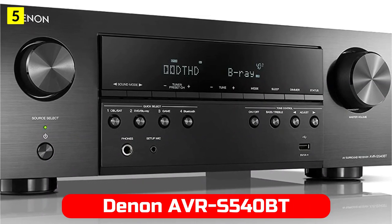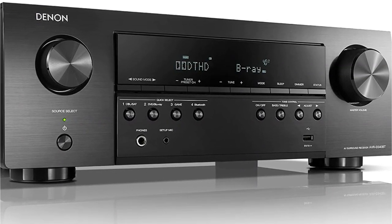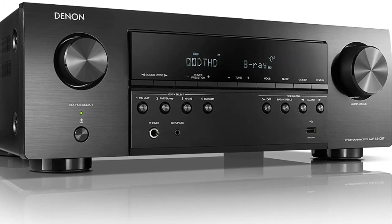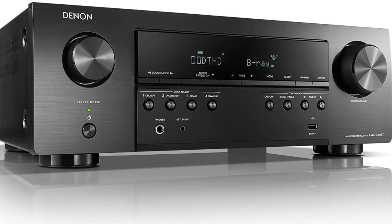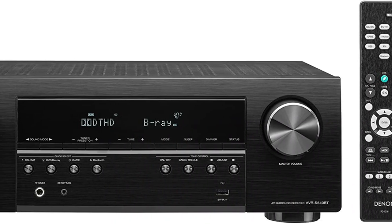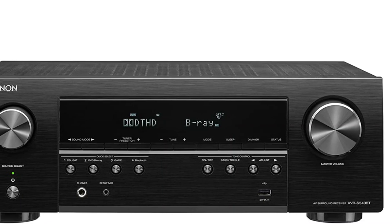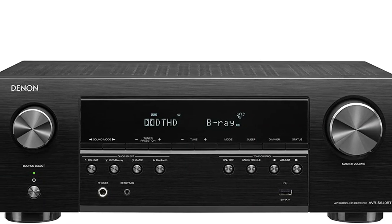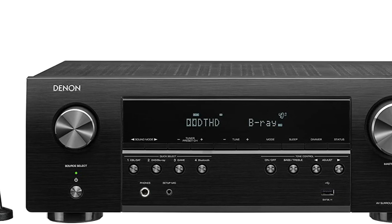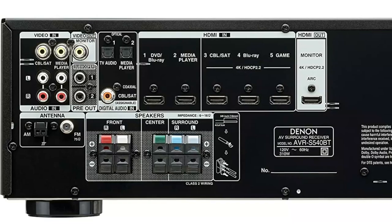At number 5 is Denon AVR-S540BT, another great 5.2-channel AV receiver with many interesting features. A 4K upscaling feature turns your room into a cinema-like environment with Dolby Vision, HDR10, and HLG technologies. HDCP 2.2 support is available for HDMI input supporting 4K/60Hz. Additionally, there's a USB port for connecting smart devices and listening to music without sound distortion. The receiver offers Bluetooth features if you prefer wireless connection methods. There was no problem with either the wired or wireless connections that I tested.